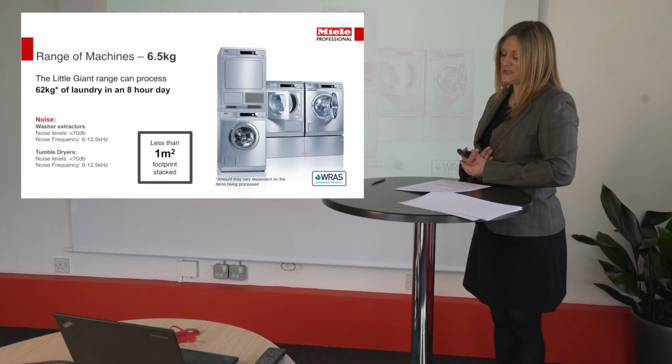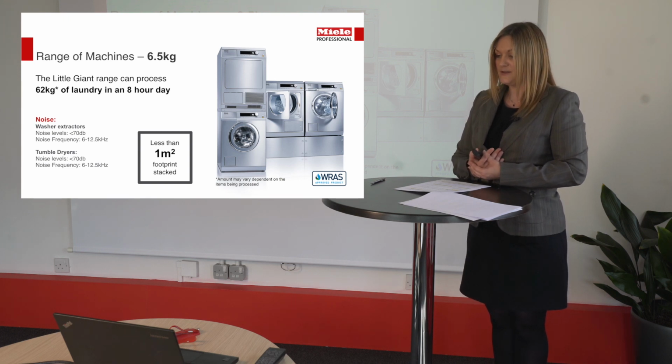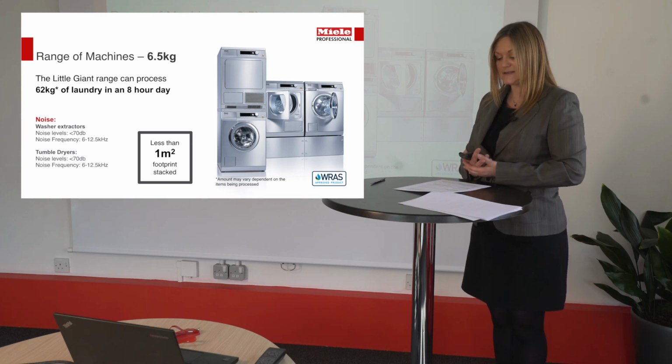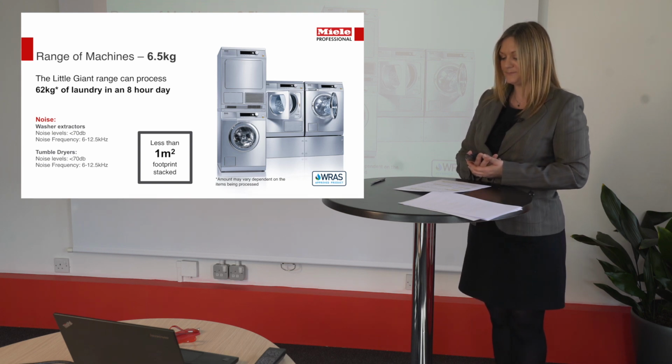So I've talked about the full range of machines and the benefit of choosing Miele Professional machines. Now I would like to give you some specific information on machines suitable for use within your practice. The Little Giant 6.5 kilogram machine takes up less than 1 metre squared when stacked and can process approximately 62 kilograms of laundry in an 8-hour day.